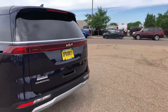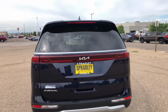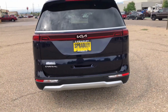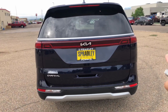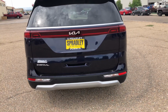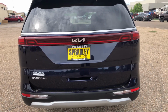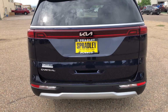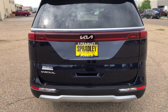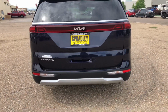Coming along to the back, what I really like that Kia is doing is they are not putting the badging on the back for the trim levels. So this is a Carnival LX, but you do not have the LX on the right hand side over there, so you don't know if it's an LX or an EX. You kind of have to figure that out by other cues from the outside of the vehicle. But you do have the script badging along the middle there, along with your reflectors and your backup lights, which is really cool.